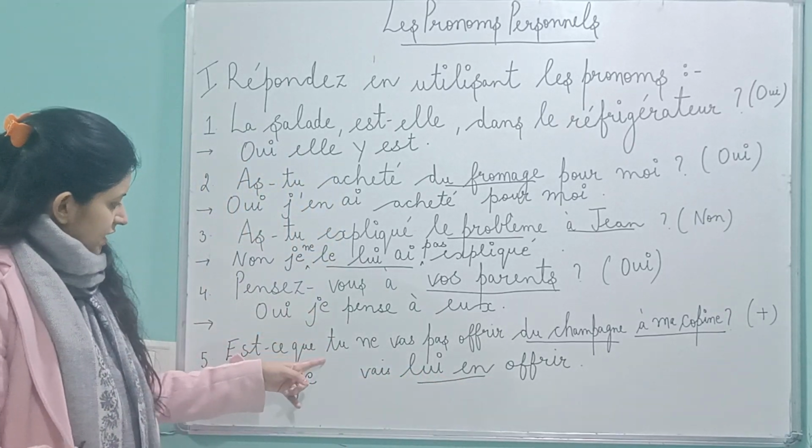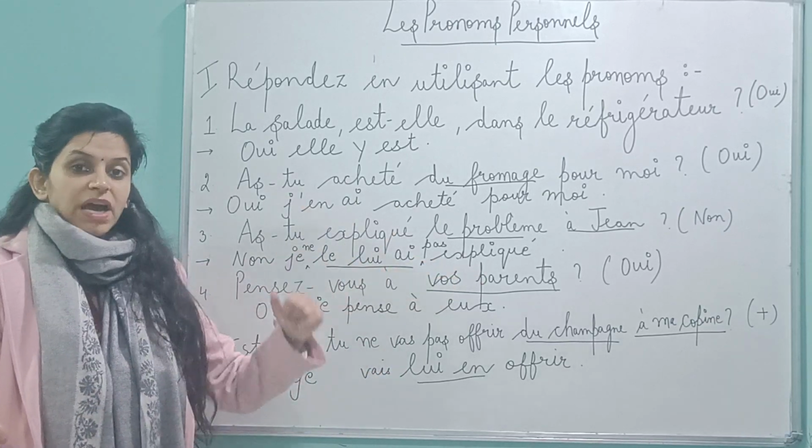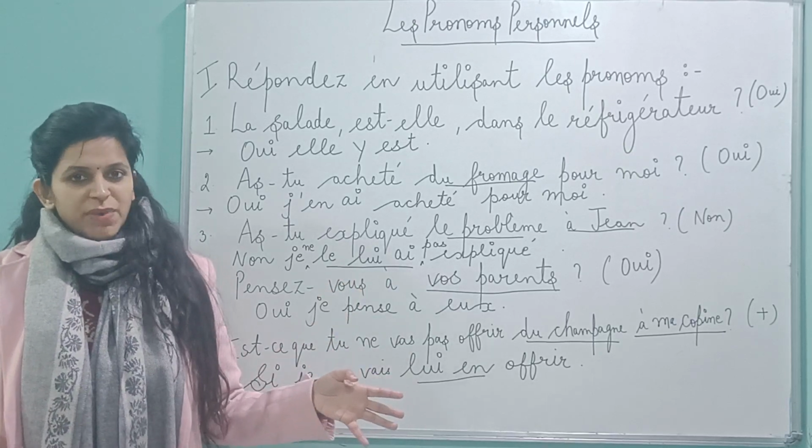Okay, question is in negative. We have to reply in positive. That's why we can't use non. We have to use si. So this is also something that you need to remember.